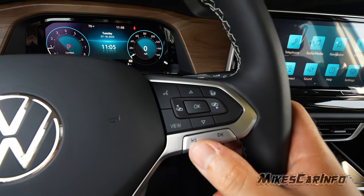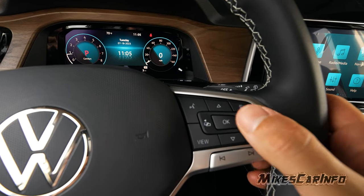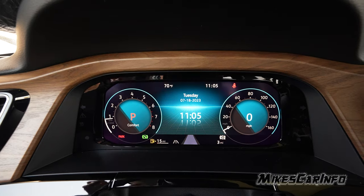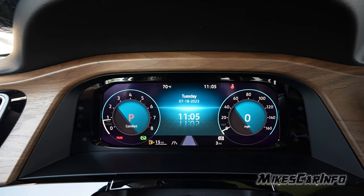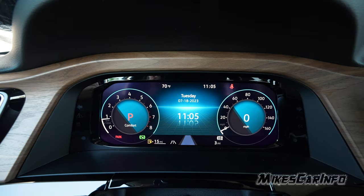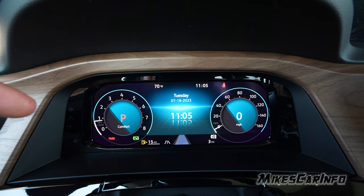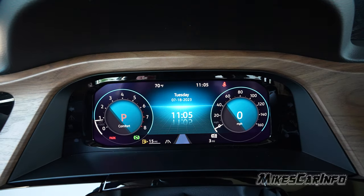Using these buttons here on the right side of the steering wheel, it has view, as well as up, down, left, right, okay. So we're gonna use those buttons to navigate. So first of all, we're just gonna look at the screen, which represents kind of gauges. So you have the RPMs tachometer here on the left, speedometer here on the right. You also have a digital speedometer as well. There is a clock, digital clock, and date, which is really nice. That helps out a lot sometimes. What gear you're in, and distance to empty.